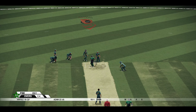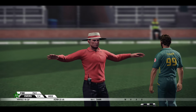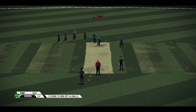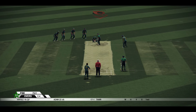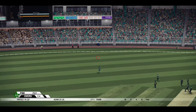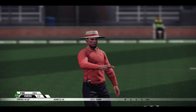That was a big swing and miss. Additional ball to come after that wide. There's no better sight than seeing a bad ball put away to the boundary. Lovely.